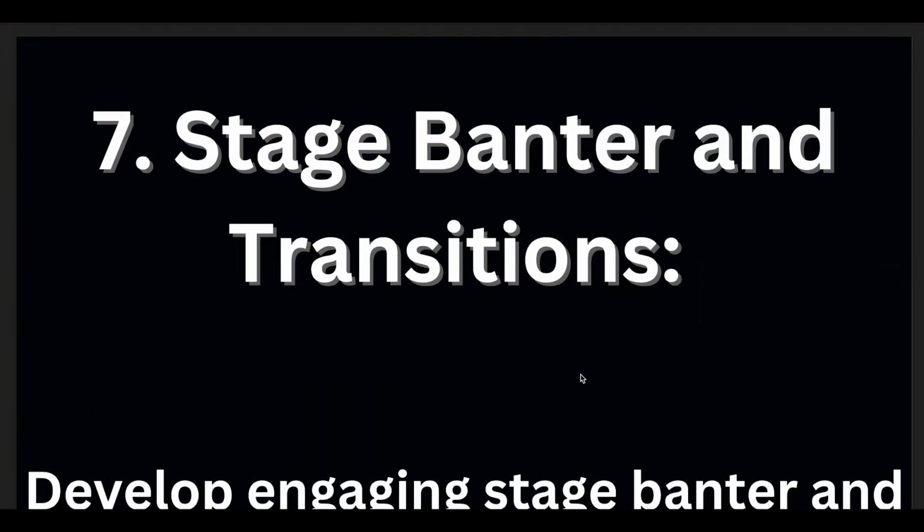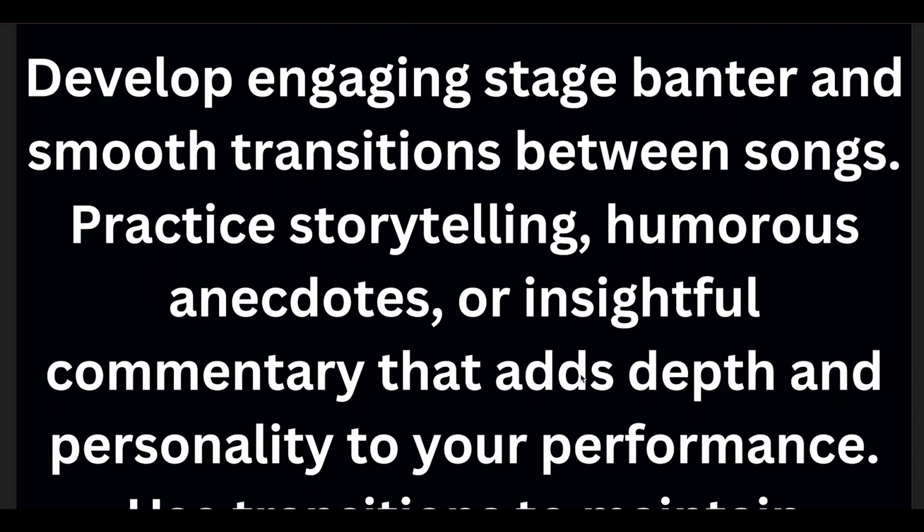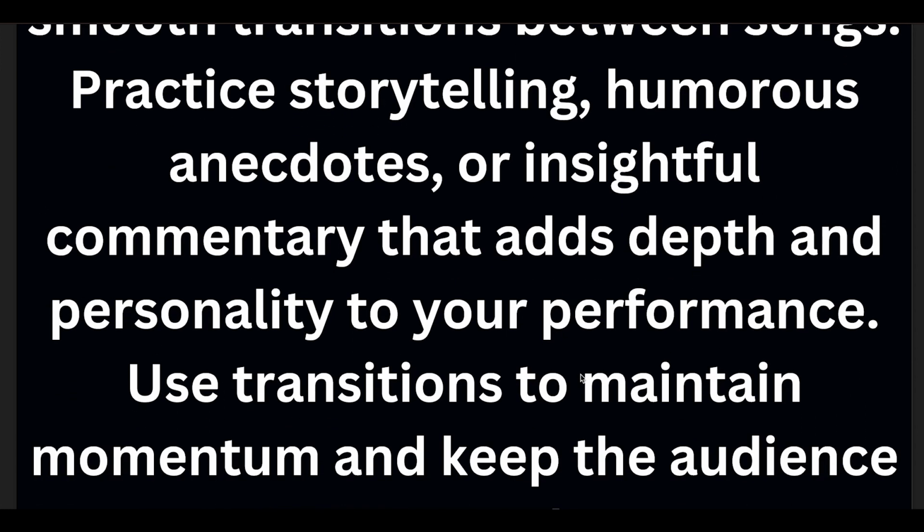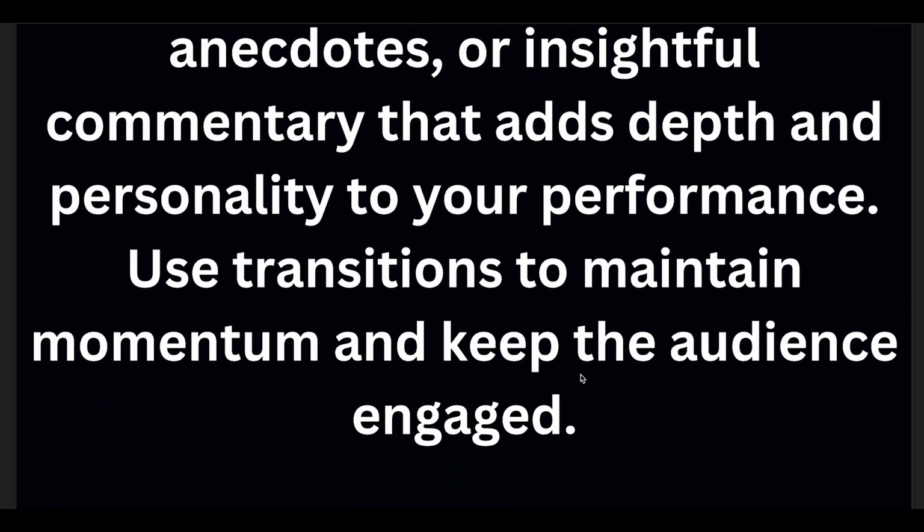Number 7, stage banter and transitions. Develop engaging stage banter and smooth transitions between songs. Practice storytelling, humorous anecdotes, and insightful commentary that adds depth and personality to your performance. Use transitions to maintain momentum and keep the audience engaged.